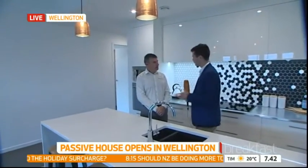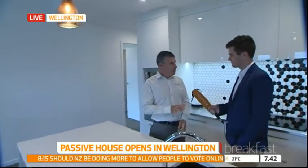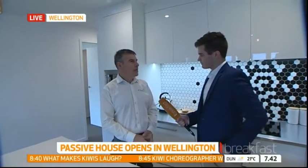Okay, and the cost trade-off for this? It does cost a bit more, but that's only the initial cost. Because if you actually work out the cost over a very short period of time, you're actually putting money in the bank. The research that we've done with houses we've already built in New Zealand gives about 8 years that you're actually saving money. So if you've borrowed money for a mortgage, then it means that you've got more money to spend because the running costs are absolutely minimal.